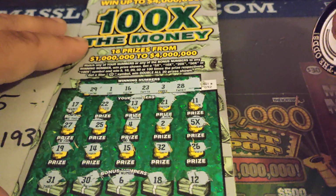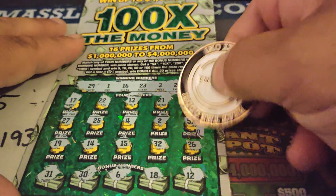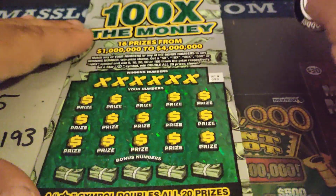Is there something more than just $2 under this? How about a $20 bill, folks? How about a $2 bill? That's $10. A little something back. Can we make it something more with the last ticket of this particular session?